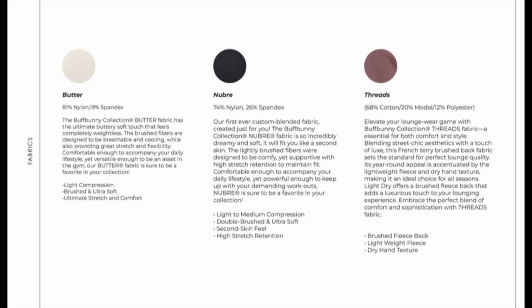We have 3 fabrics: Butter, Nubri, and Threads. Butter is 81% nylon and 19% spandex. So it's literally exactly how it sounds, buttery soft. I would definitely say it's a little bit slicker and thinner feeling than Nubri.